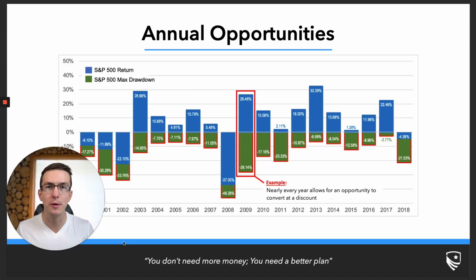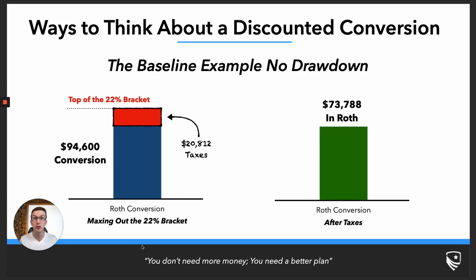Now, every year will represent a different opportunity. The tough part becomes, how do we gauge whether this is a good enough drawdown to perform this given conversion at? We'll talk about that as we move forward. Now, there are a couple ways to think about and utilize a discounted conversion in our situation. I'm first going to talk around a baseline example, assuming no given drawdown.